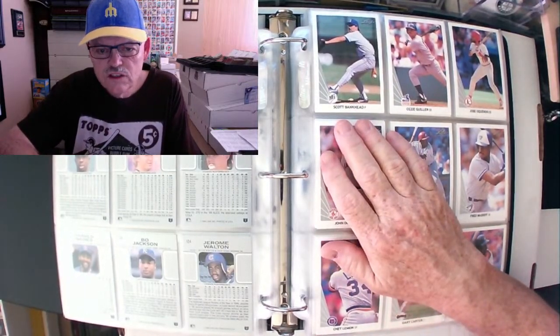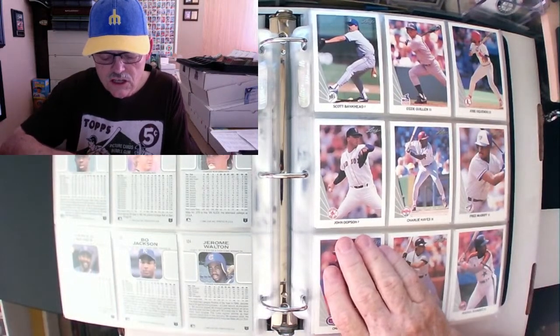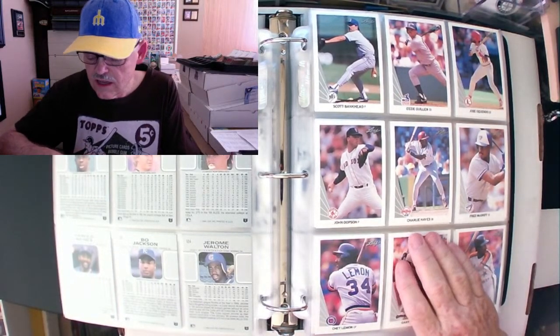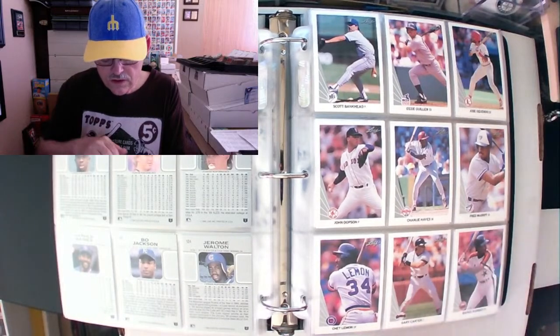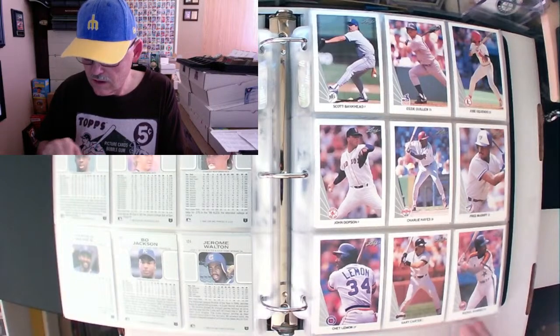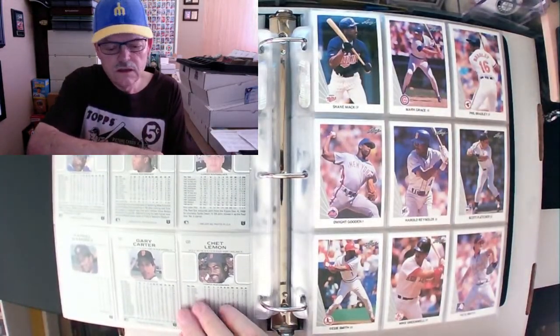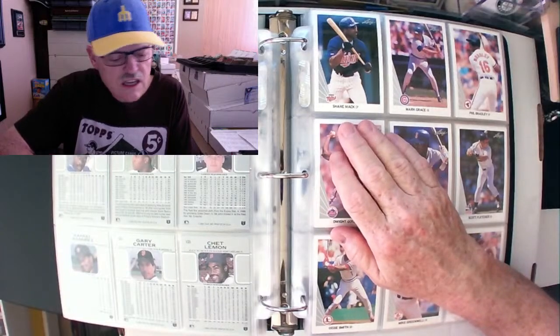Scott Bankhead with the Seattle Mariners, Ozzie Guillen, Jose Oquendo, John Dopson, Charlie Hayes, Fred McGriff, Chet Lemon, Gary Carter, Hall of Famer. All right, and then Rafael Ramirez. Next page here, Shane Mack.